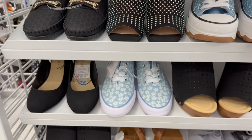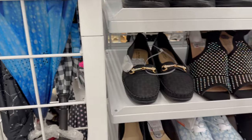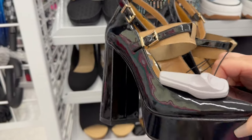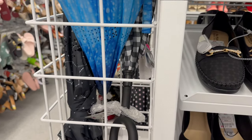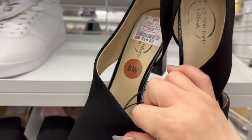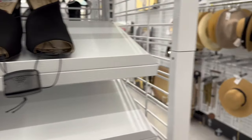They seem like those are really comfortable. And then those are really cute too. These are Jessica Simpson. Those are really cute. I like a tall heel. And then I like how these are shaped on the side. So the opening is more open on the side.